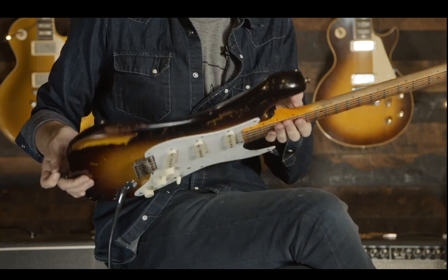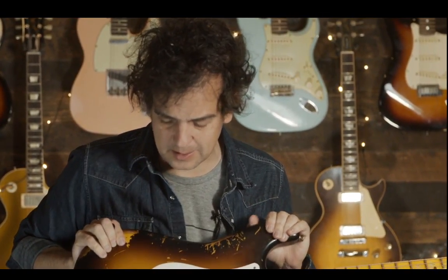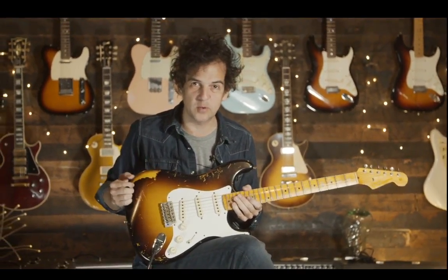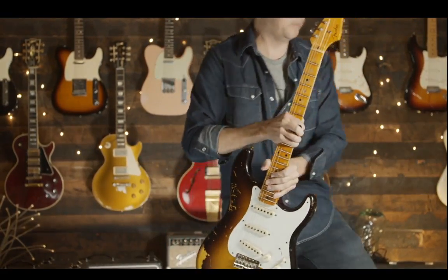That's a fun guitar to play. I like that one. That's one I would play quite a bit. It's very different sounding than the pink Paisley thing I just finished playing. It's glassier. It's a little more Buddy Holly. Even though I played Buddy Holly in the last one, I think this one's a little more Buddy Holly. But anyway, can't go wrong with that. '57.